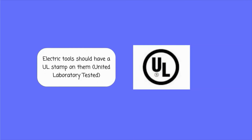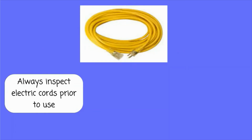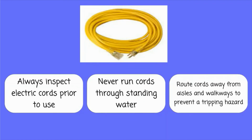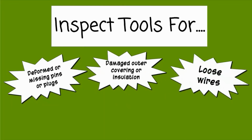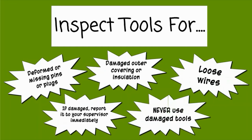Electric tools should have a UL stamp on them. Always inspect electric cords prior to use. Never run cords through standing water. Route cords away from aisles and walkways to prevent a tripping hazard. Inspect tools for deformed or missing pins or plugs, damaged outer covering or insulation, loose wires. If damaged, report to your supervisor immediately. Never use damaged tools.